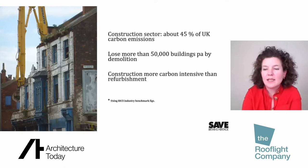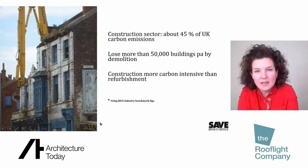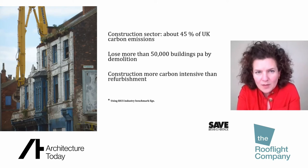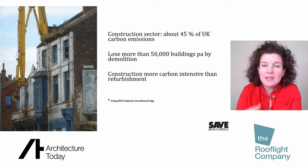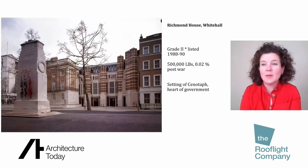To put this in context, the construction sector accounts for about 45% of the UK's carbon emissions. That's a huge contribution in terms of talking about sustainability. And added to that, we lose more than 50,000 buildings per year through demolition. New construction is far more carbon intensive than refurbishment, and these are using RICS industry benchmark figures. So it's really important that we have this in the back of our minds as we go through these next two case studies. The first one is Richmond House in Whitehall.